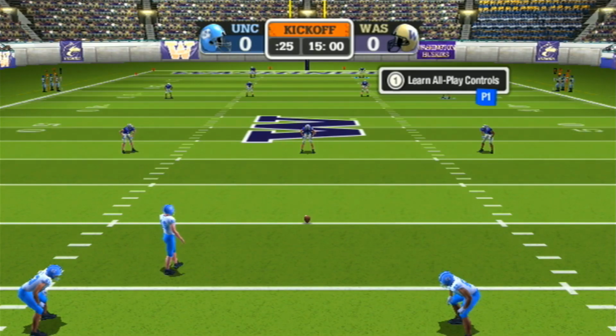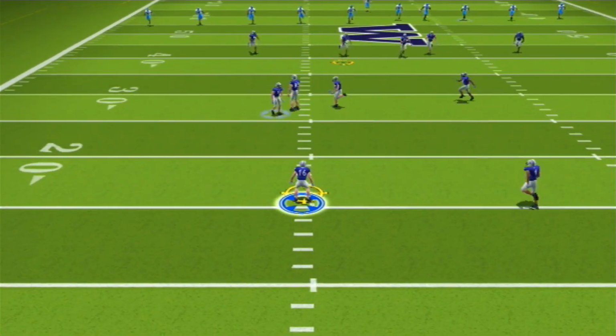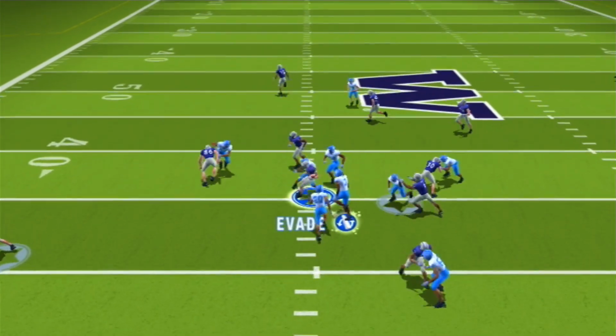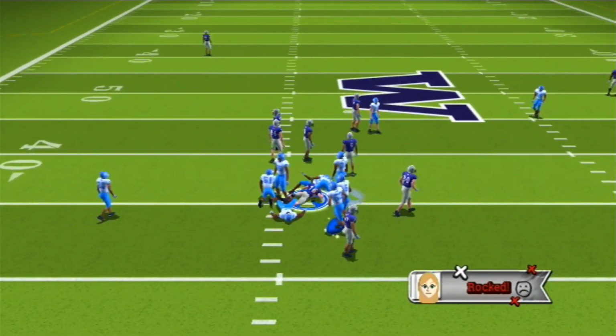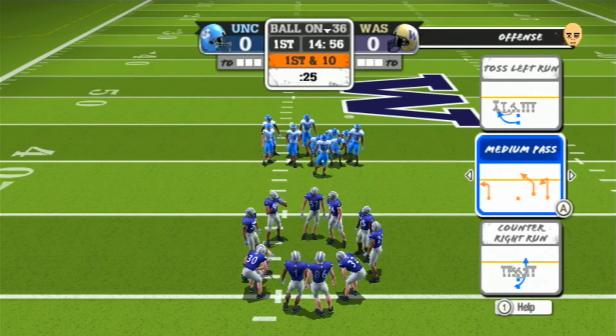North Carolina is ready to kick it away. Short kick. He didn't get a hold of that one. Number 16 takes it at the 16. He hit and got away. Now we'll get to see how this quarterback can do today as he comes out of the field for the first time.